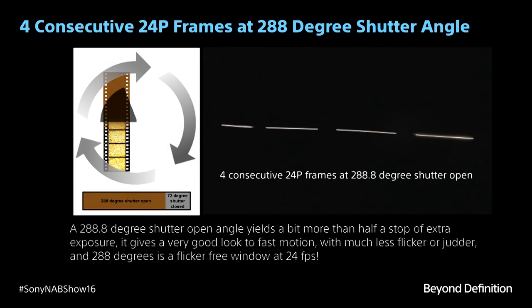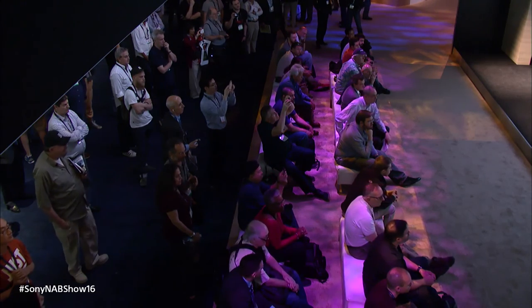But my new pet peeve is something that I've been doing for several years now. Who here had to synchronize a camera to the old HMIs that used to flicker so badly? So you know that there was a magic shutter angle that you could use at 144 degrees that would keep the 60 cycle lights, AC lights, from flickering at 24 frames per second. Well, as it turns out, there's another magical window at twice that shutter angle, 288.